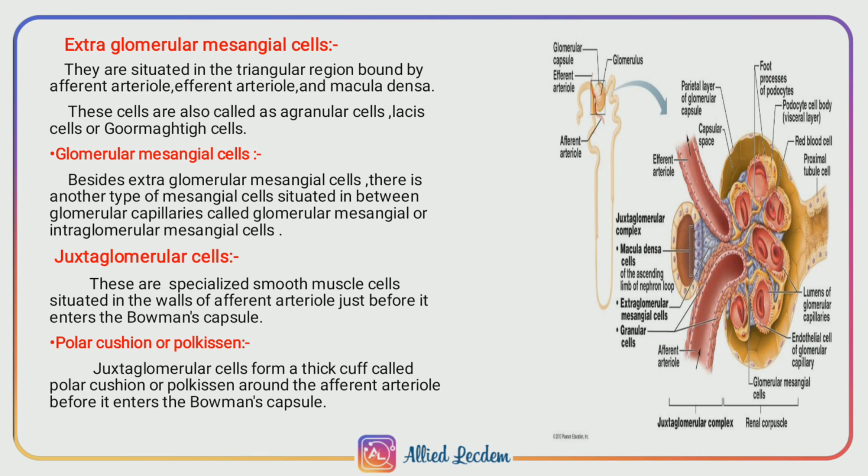Besides the extraglomerular mesangial cells, there is another type of mesangial cells. They are situated in between the glomerular capillaries, called glomerular mesangial or intraglomerular mesangial cells. Glomerular mesangial cells support the glomerular capillary loops by surrounding the capillaries in the form of a cellular network. As you can see in the picture, they are highlighted in violet color in between the glomerular capillaries. These cells play an important role in regulating the glomerular filtration by their contractile property. They also secrete glomerular interstitial matrix, prostaglandins and cytokines.